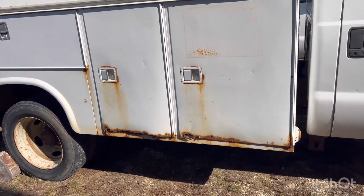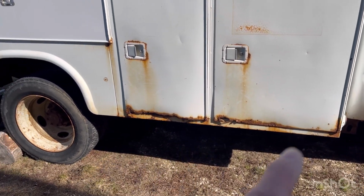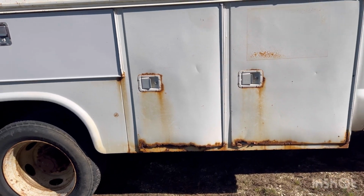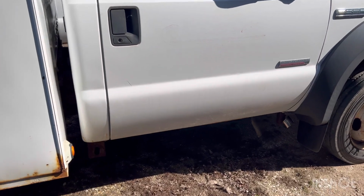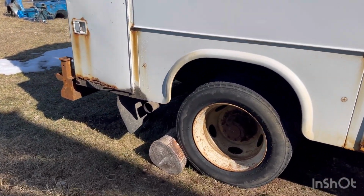This box is actually from like '98. It's an old box off a different truck. Pretty well rusted out. I mean, new doors would fix that, so we'll see how ambitious I get. Running boards are gone. Side steps are rusted off. This truck's a bit more rusty than the '08 is.